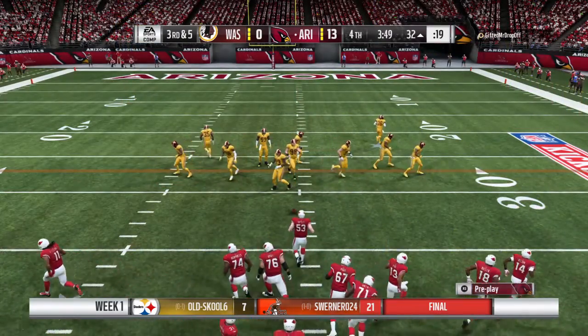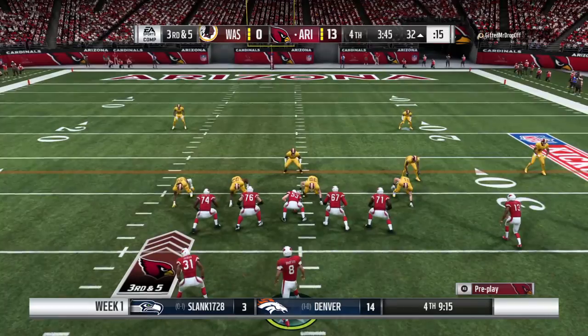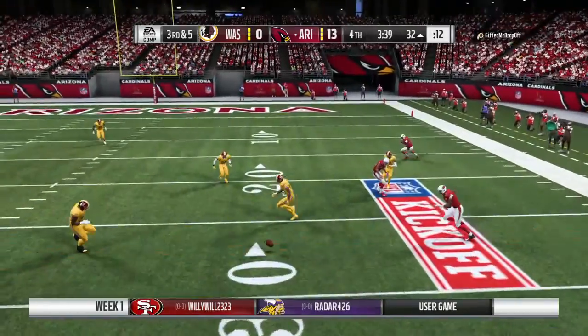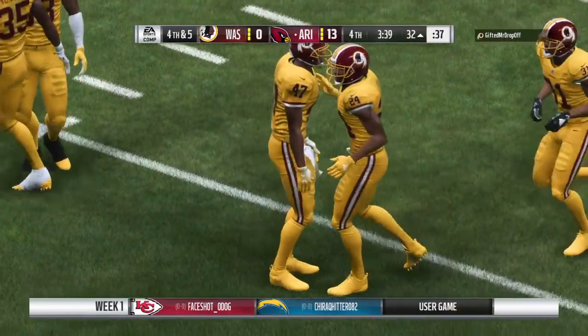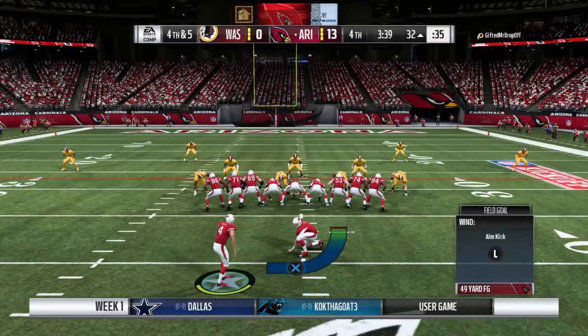Under 4 to play now. Clock running. 3rd down. From the gun, Bradford. And that is incomplete. Quentin Dunbar right there on the coverage. This defense could use some more of these types of plays. How about him reading it, driving on the football, and he's right there for the pass breakup.